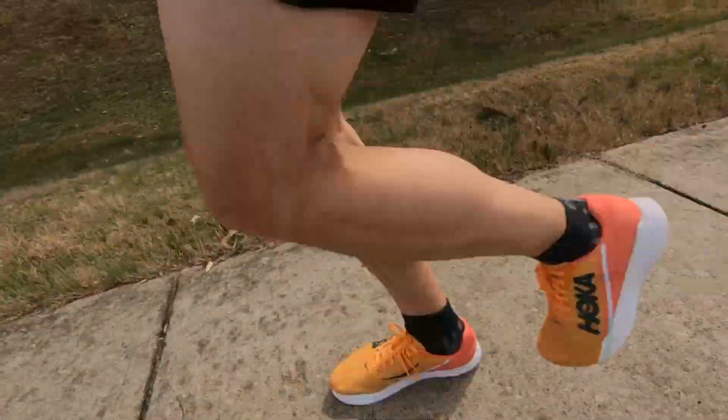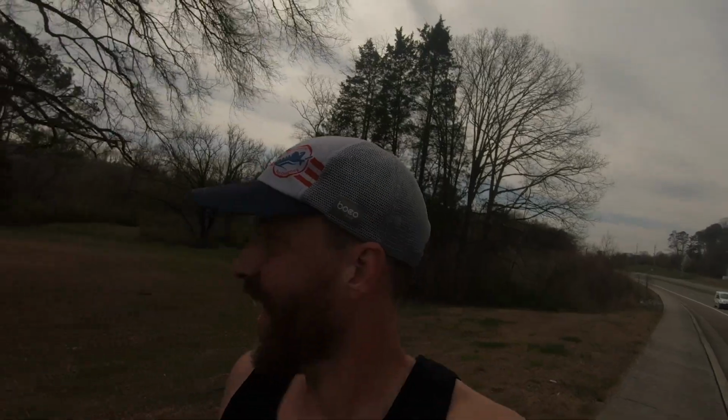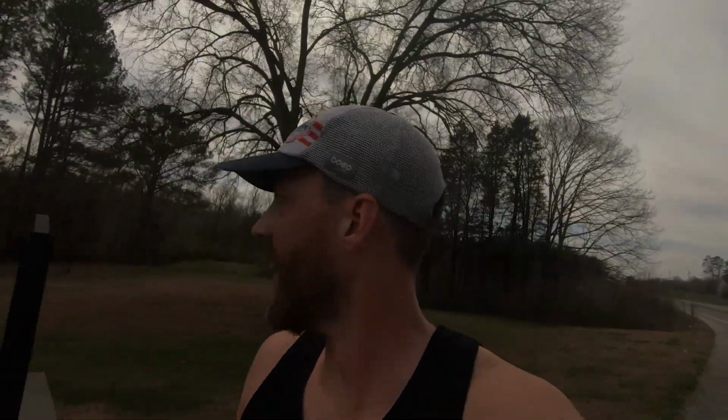Mile two, 7:39. Did I mention it's 70 degrees out? Half a mile to go. Even though I'm feeling it, I know I'm slowing down. My shoes are still pushing me to a sub-8 mile. It's pretty awesome. Let's finish it out.